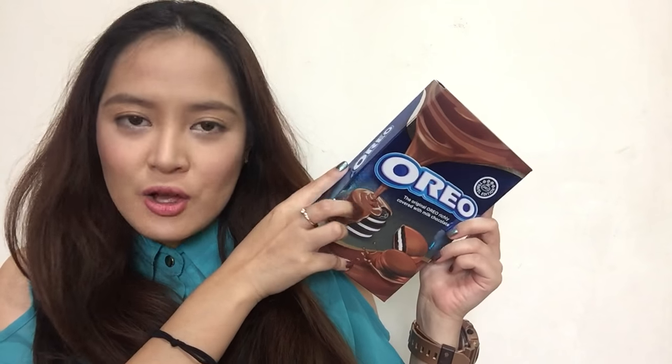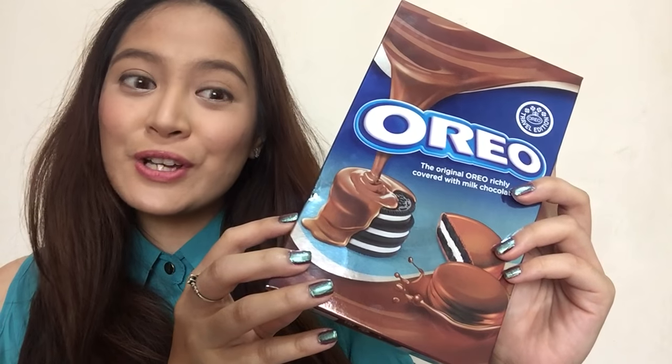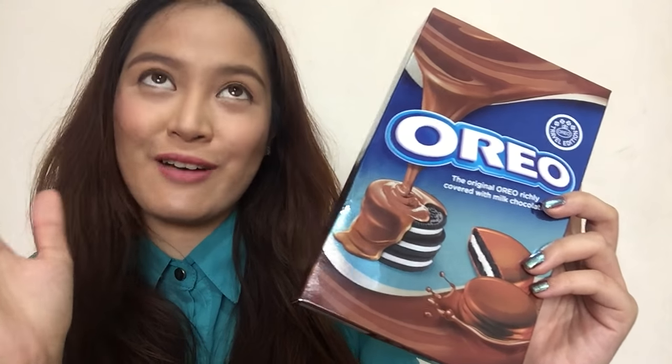I want to start with my miscellaneous favorites, kasi wala lang, chip ko lang. This one is, look at that. Yes, those are Oreos covered in chocolate. I love Oreos. I love chocolate. Yes. Next up is green tea.